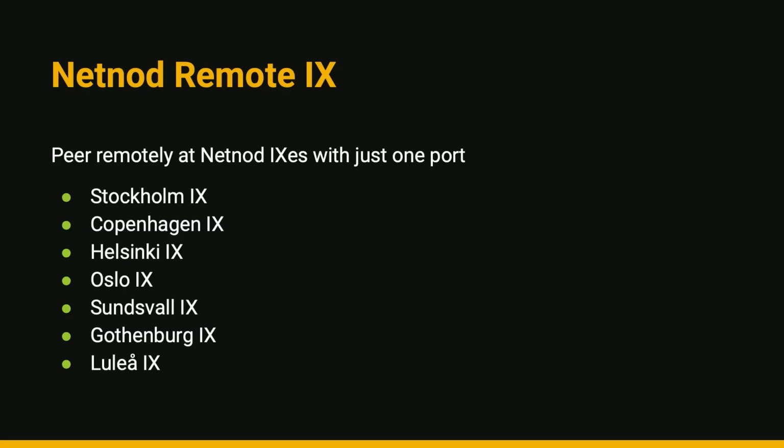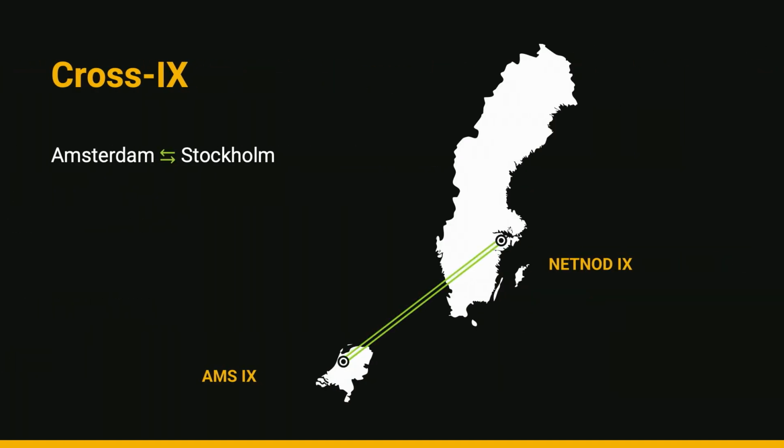Over this one port, you can of course do the Netnod Remote IX. So if you have a port in Copenhagen and you want to have the VLAN from Stockholm, then of course you can do that, just as before. Or any one of the other cities we're in. You can also add the Cross IX down to Amsterdam, to AM6. So then you can get that VLAN presented on your port, and you can peer with all the people down at AM6. And also the other way around.